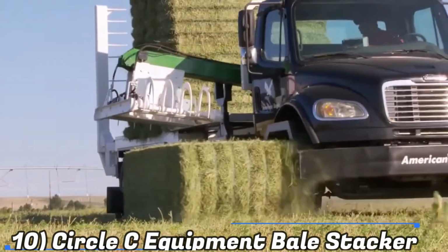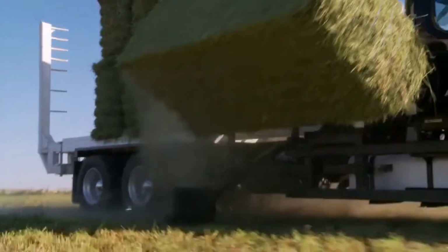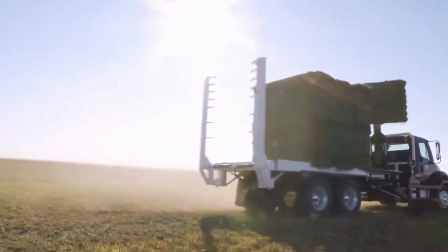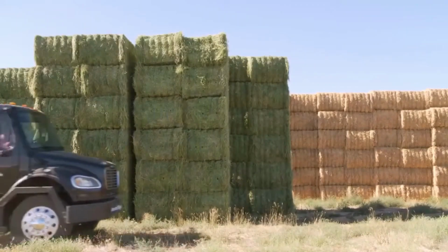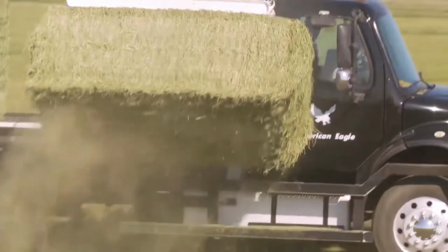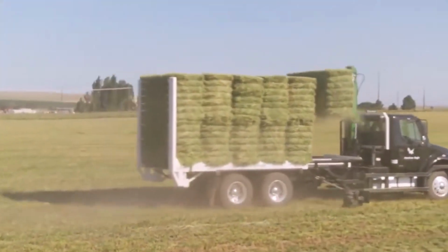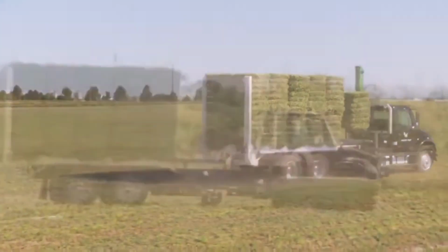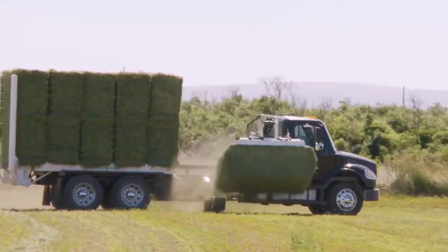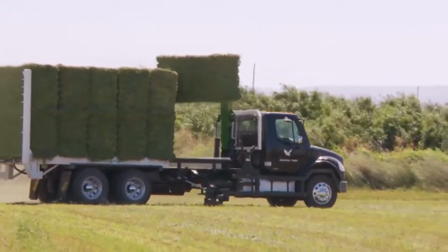At number 10, we have the Circle C equipment bale stacker. Circle C Equipment makes hay balers that can please even the most discriminating farmer. In addition to mechanically grabbing and stacking hay bales, the American Eagle model also organizes them into tidy, compact stacks and adapts to changing shapes. It can hold up to 18 90 by 90 centimeter bales, though its capacity fluctuates.